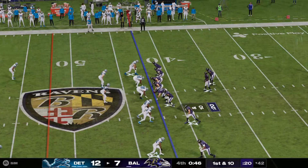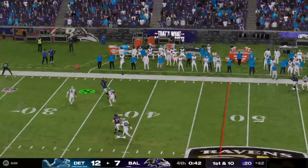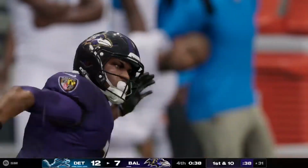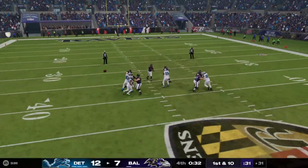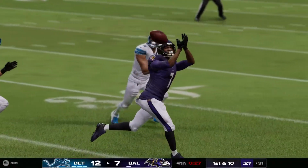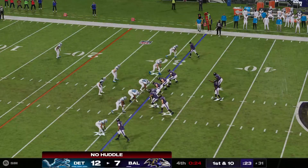1st and 10. Throwing, Jackson. That is caught with Sean Bateman. And he takes this one down almost all the way to the 30. He's been quiet all afternoon. He may have just come up with a play of the day right there, though. Obviously, it's not the volume in which you get done. It's the quality, and that was a quality catch right there. This is 1st and 10.